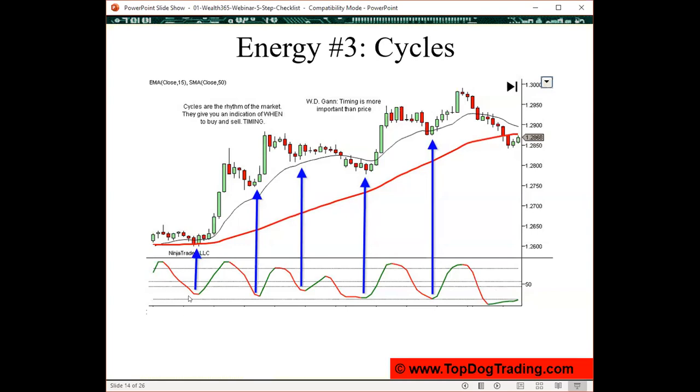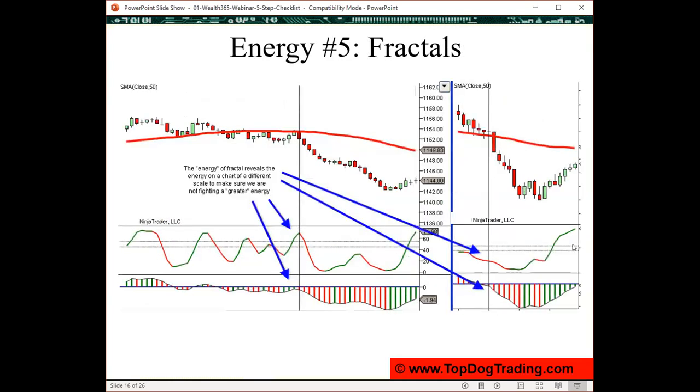So as you can see, it nails that low, nails that high, nails that low, nails that high. But look at this, it nails this low, but the problem is the market doesn't really go up anywhere. So the cycles do not measure follow through. Momentum does. If I had my momentum indicator here, you would see that it had zeroed out. And so therefore it doesn't follow through. And then back here, momentum comes back into the market and pushes it up. So timing and trend and momentum are all separate. You've got to put them all together.